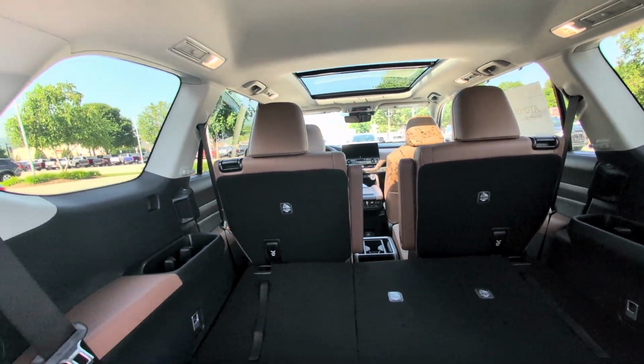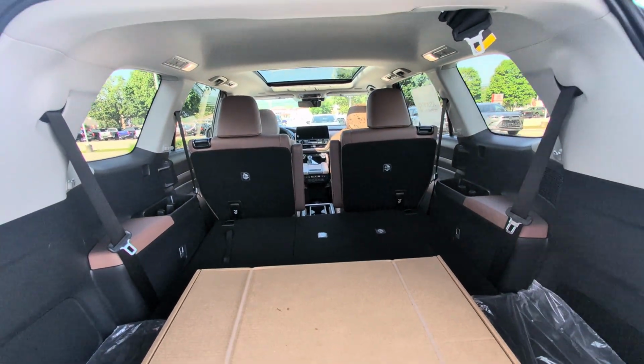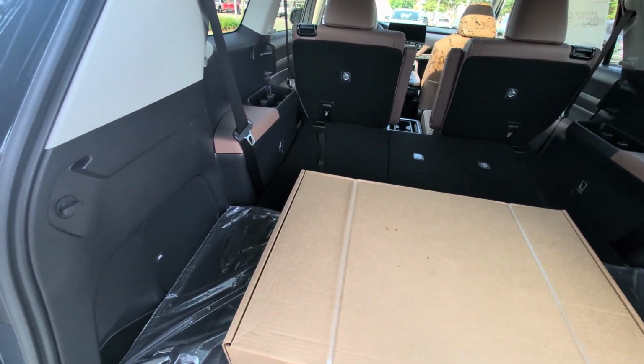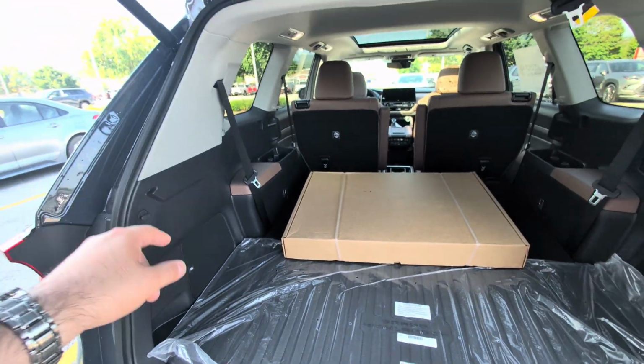All the leather inside this vehicle is in fact that Portobello color. It just looks so nice. All-weather floor mats here. All-weather cargo liner right there as well. You have the JBL sound system.